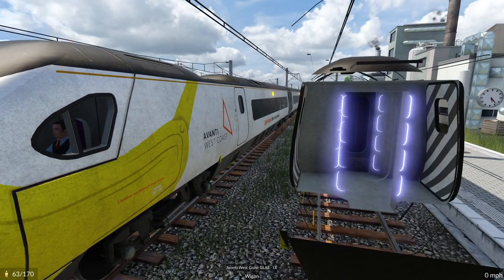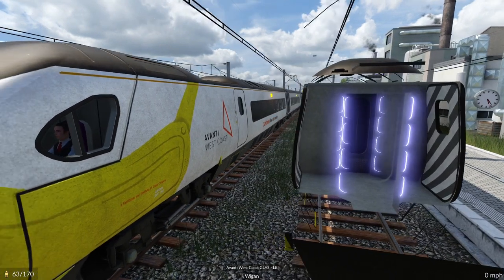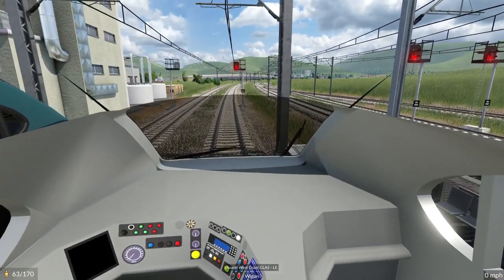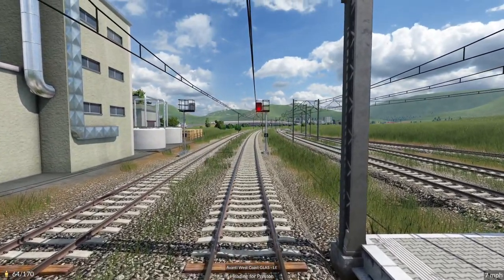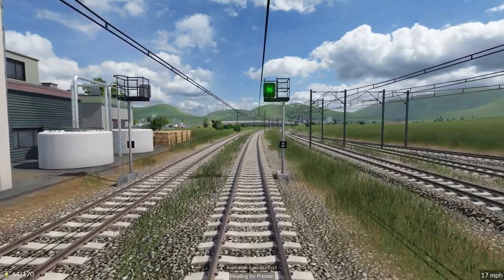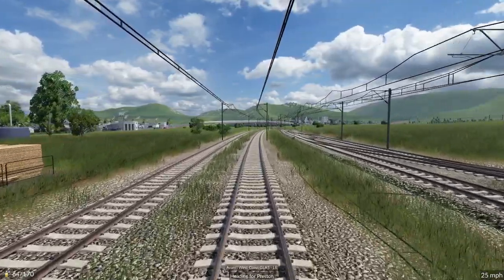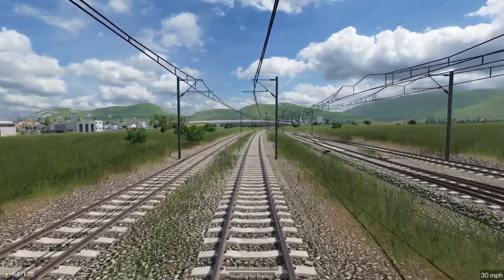What is that? That's strange. Sort of neon corridor there. We're actually inside the cab. We should be in front of the cab. And we are off. 64 people on board. Not quite half, but still decent. Probably not enough to make a profit for the running costs of these Class 390s, but still pretty cool.